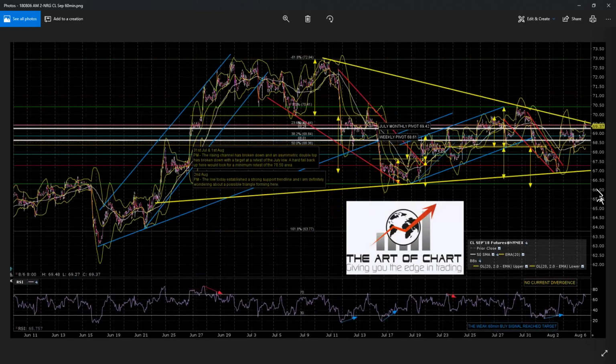CL. Well, this isn't an Elliott wave triangle, but it sure looks like a classical triangle. A classical triangle doesn't help us an awful lot on direction. I've got rising support approximately where the weekly pivot is here. So if we see a break below that, then we may well be returning to triangle support, which I've got currently in the 67 area.